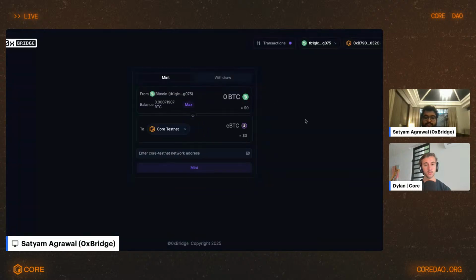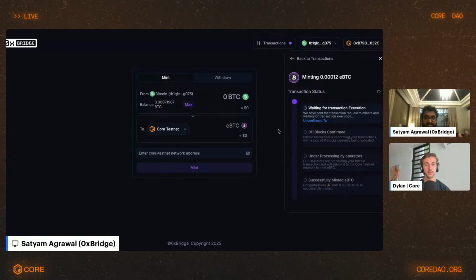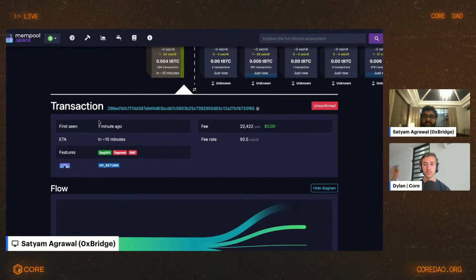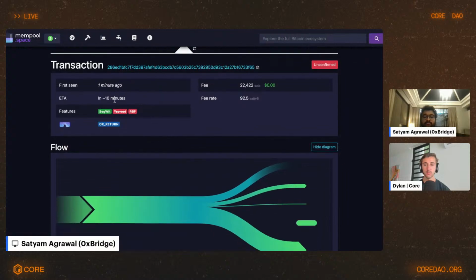Now, if I look at the transactions, these are two transactions I did in the morning itself to save myself from the curse of the demo. So this is minting EBTC. Here you can track what's happening behind it. As I said, we are waiting for the transaction execution. Here is the unconfirmed transaction in the mempool. We can see this is the transaction. The ETA is almost 10 minutes.